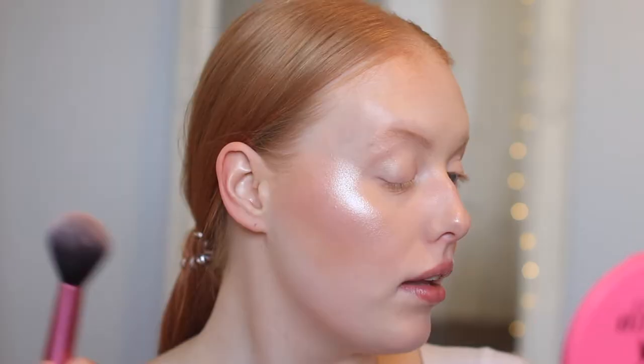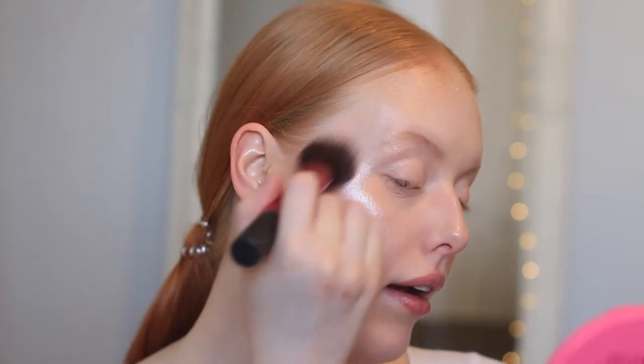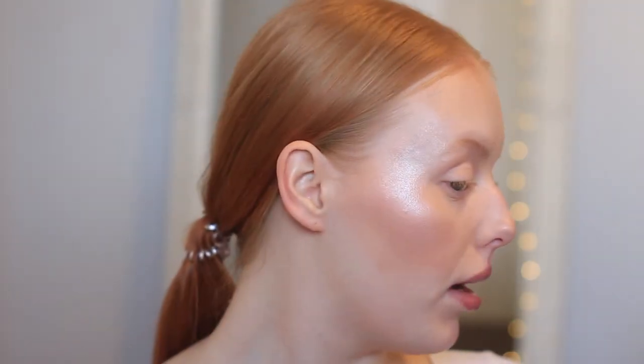I'm gonna try and blend this out a little bit because it's just like a streak on my face. That's how much I've put on, and that's hardly even dipping in at all. You can tell there's just a line of highlighter, which is fine. I don't mind it. I left my powder in the bathroom and I don't feel like getting up. That would be a really good way to diffuse it, but I don't want to diffuse it. I like it. It's cute.